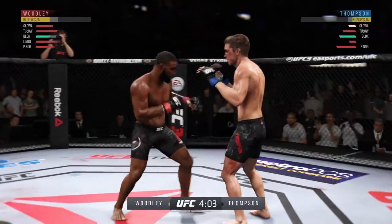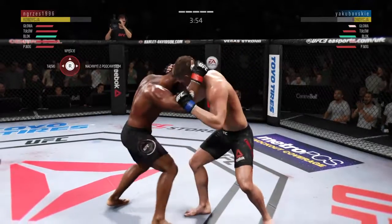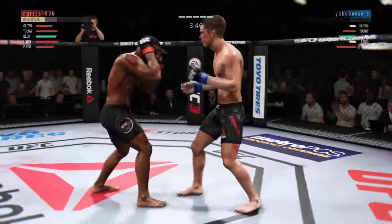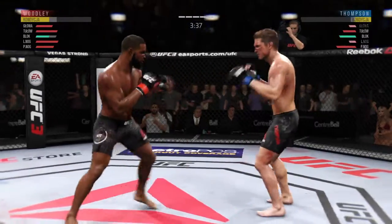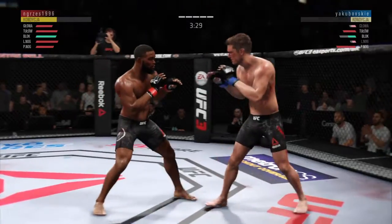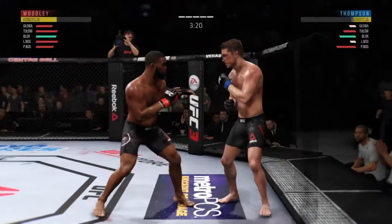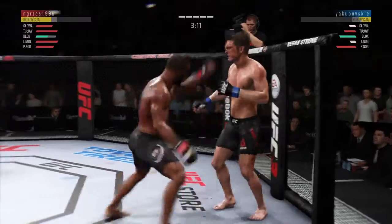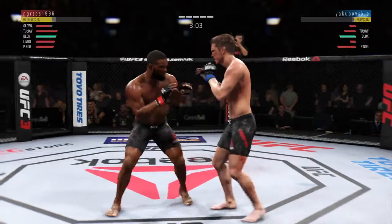They're trading strikes here. Oh, he connected with an elbow. Oh, good. Oh! He's in big trouble. Nice leg kick. So his opponent lands that kick to the body, Joe, and he has shown an increased susceptibility to that strike here tonight. Checks the leg kick. Just over 3 minutes now to go in the fight.